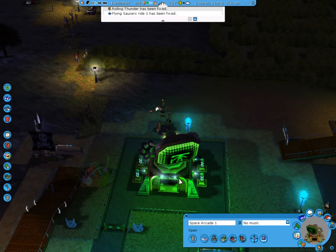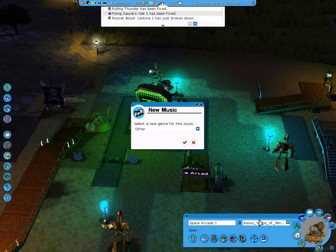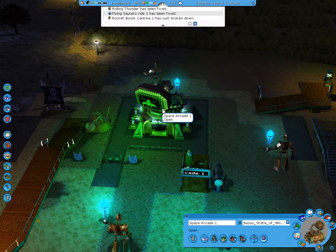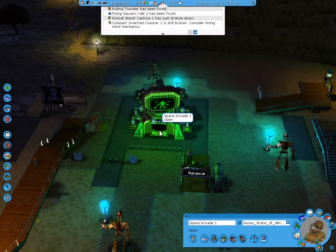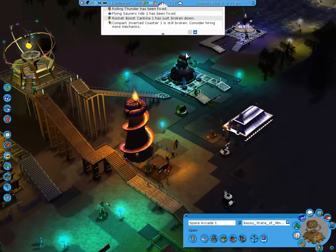This is another one of our non-rideable attractions. I think it's a space arcade. This is the space arcade. And that is the laser gallery.